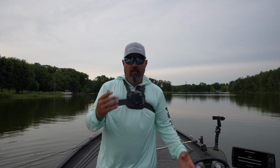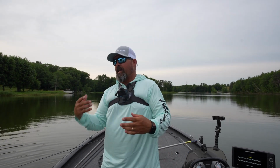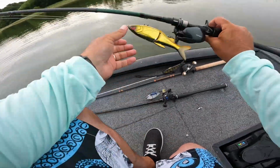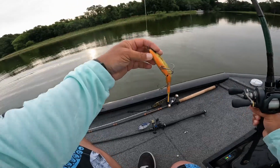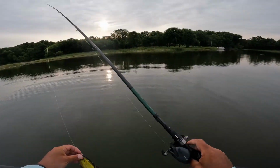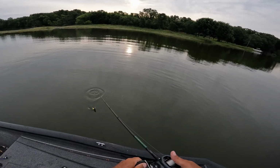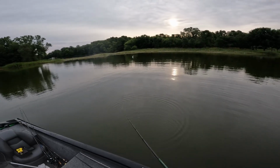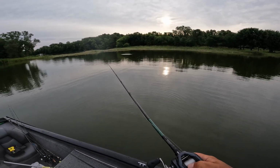I think we ought to throw the Clydesdale in Goldilocks. All right, let's put that old girl down. Now we're gonna throw 13 Fishing Clydesdale. This one is Goldilocks. Like I said, there's no weight on this. This one's gonna be on my Team 6 rod. It just feels better on it. And we're gonna flip it on up there.